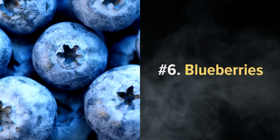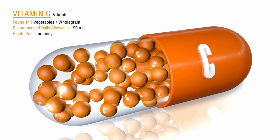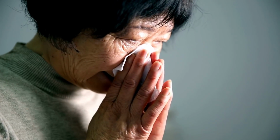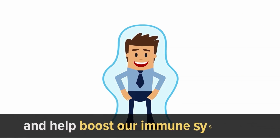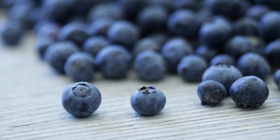Number 6. Blueberries. Blueberries are rich in vitamin C. Vitamin C is probably the most famous antioxidant out there, protecting our cells from free radicals. Vitamin C can also keep colds away during the winter seasons and help boost our immune systems. Consequently, blueberries are fantastic when it comes to fighting inflammation.